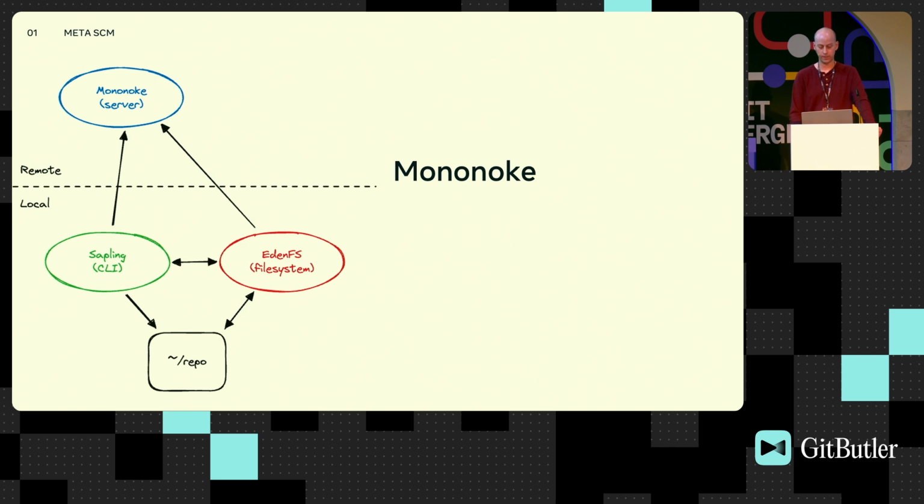And the final piece is Mononoke, our source control server. It's a highly scalable, blob store-backed distributed system, meaning it's not just one server, it's actually multiple servers working in concert. It has some really cool specialized tooling designed to merge repos into the monorepo and make that a painless and seamless transition for users.